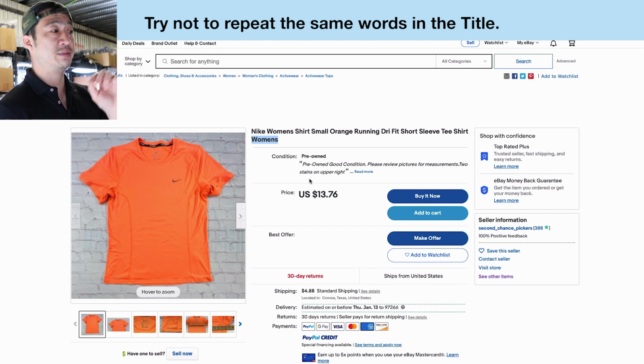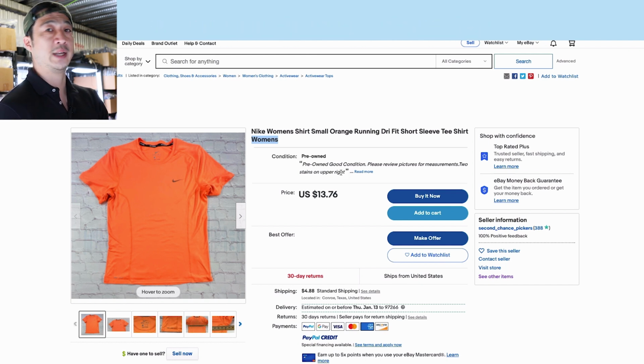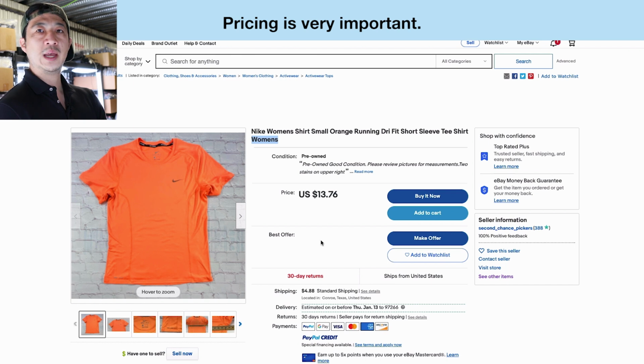The condition description is very accurate. It shows that there's 2 stains on the upper right. The only difference between that and my store is I actually add a little green circle to let people know where the stains are. Price-wise, I would say that $13.76 plus $4.88 is about market price. Maybe you could go a little bit earlier, but best offer is turned on, and this person might send offers to watchers. But just be very aware that $1 or $2 might prevent this shirt from selling. And also you need to be aware that different colors sell for different prices. That's something that you just want to be cognizant of.